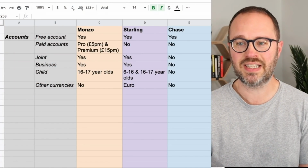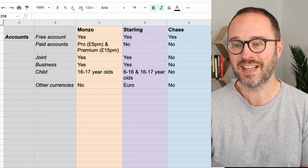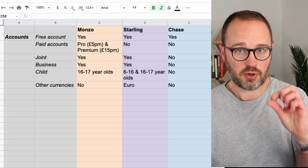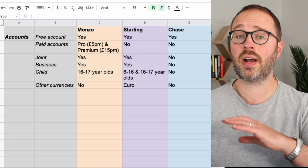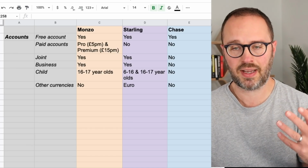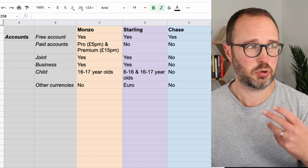And let me get my spreadsheet, my massive spreadsheet that took me more than a day to compile all the research on this. And let's start off with, first of all, what accounts they offer. Now, this is going to focus on the free accounts, okay? The ones you do not have to pay for. And all of them, Monzo, Starling and Chase, do offer you this option. You can have free banking, no charge at all for accessing it and all the normal banking things you want to do.